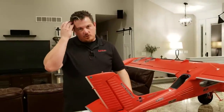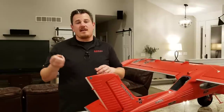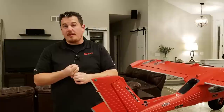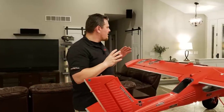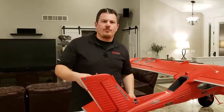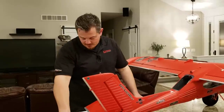Expo is exponential. It's how you soften the middle of the stick so that the plane is easier to fly. You can also set up dual rates. We tie those together and we have a standard configuration we generally run, unless we're doing a strange plane that has a flight controller in it. Sometimes the flight controllers need different settings for that. So we'll go over those on those planes. But this one, we're gonna do it this way.